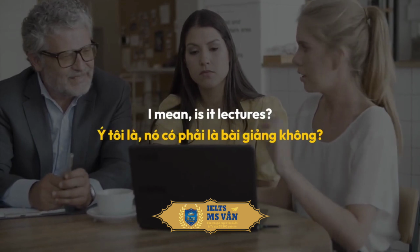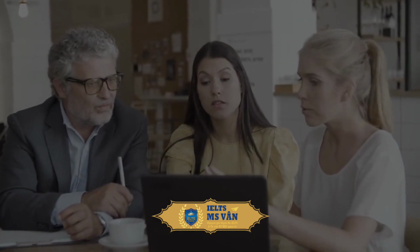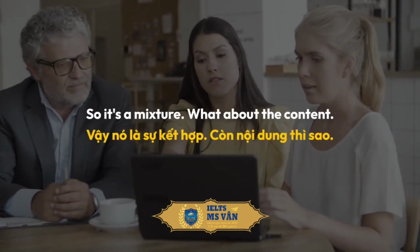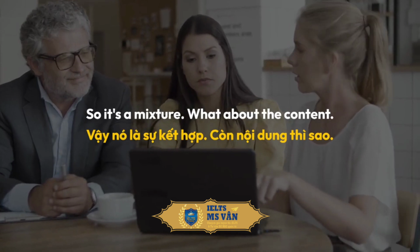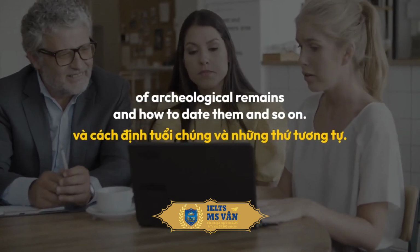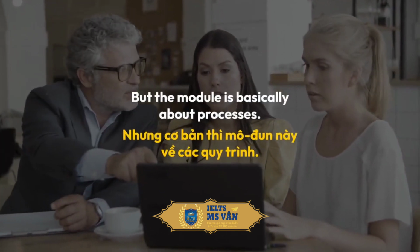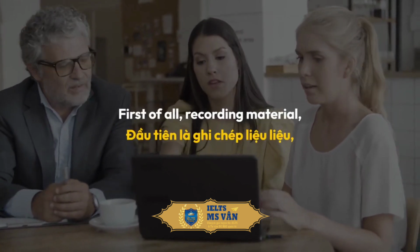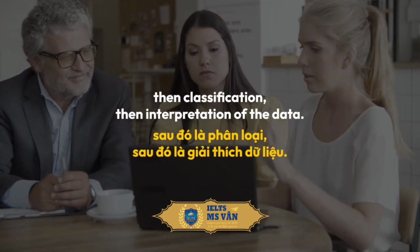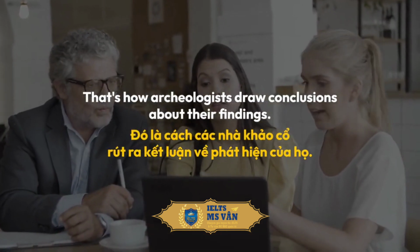How is the module presented? I mean, is it lectures? We refer to the means of presentation as the learning method, and in this case, it's lectures integrated with practical sessions, so it's a mixture. What about the content? I suppose we'll be looking at different kinds of archaeological remains and how to date them and so on. To some extent, but the module is basically about processes. First of all, recording material, then classification, then interpretation of the data. That's how archaeologists draw conclusions about their findings.